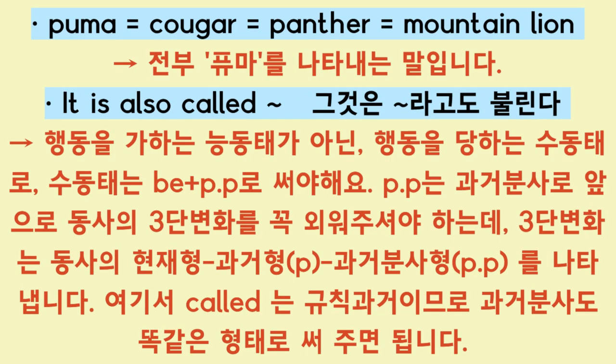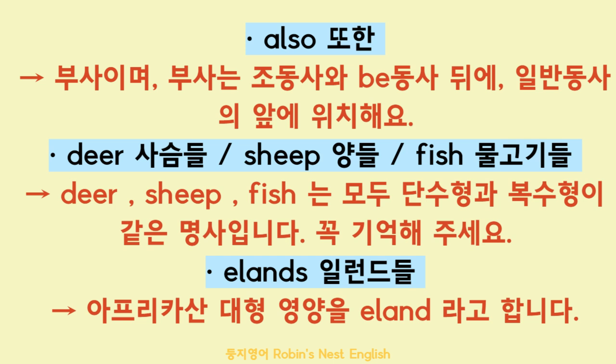Puma, cougar, panther, mountain lion. It is also called. Deer, sheep, fish.